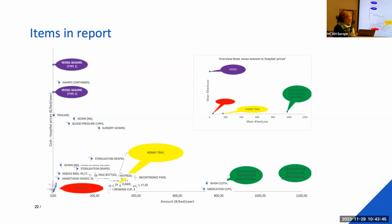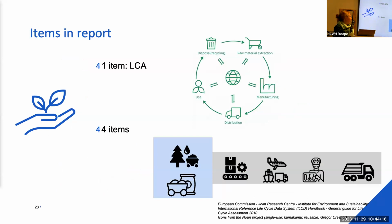We have chosen the cover caps for temperature measurement because they had such a high consumption. The kidney trays, because you have them in all types of materials, plastics, but also paper pulp. The vaginal speculum, because some hospitals use only reusables, but some are thinking about going to single use even now. So it was important that we could say what is the most sustainable. And the vessel sealing, and we also looked at blankets.